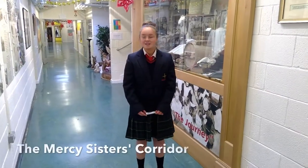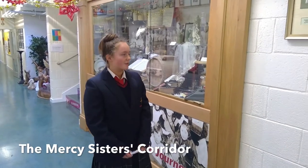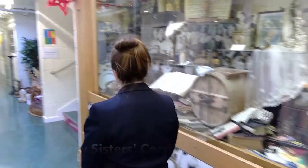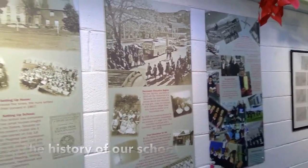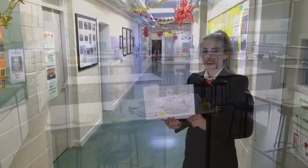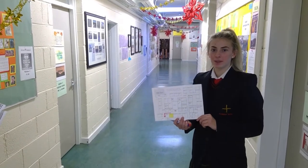Along the walls of this corridor, we celebrate our connection to the Mercy Sisters, who founded this school and arrived in Enniscorthy in the 1800s. Here we are in one of our two kitchens. Along this corridor, we have a number of classrooms. Now we're going to go to the lunch hall where we have a small canteen.